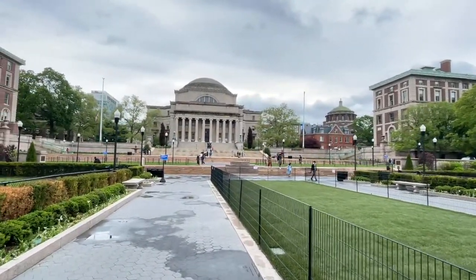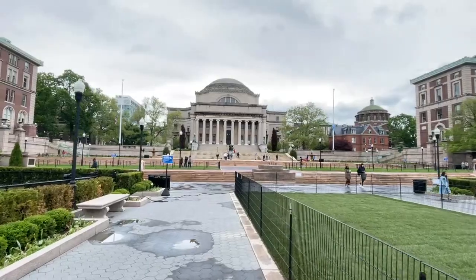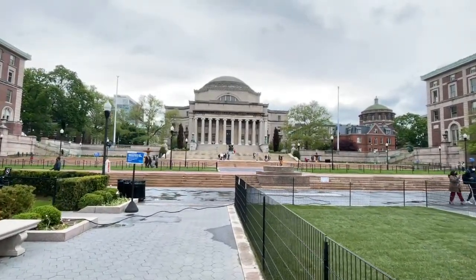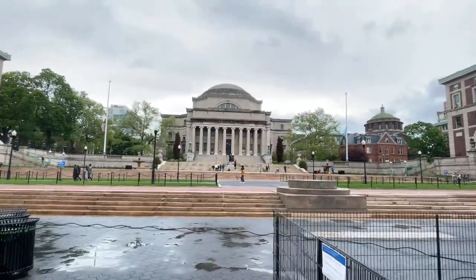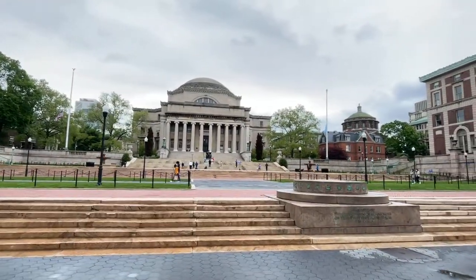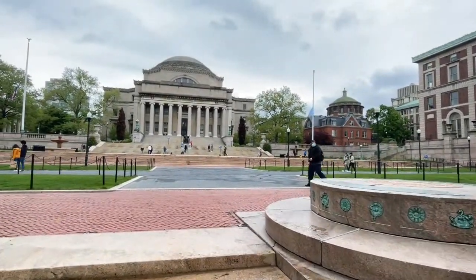Now, this building that we're looking at is the most famous of the Columbia University buildings, I'd argue, as having not been a Columbia person myself. As you guys know, I went to a different Ivy League school, Yale University, which ironically has a connection to Columbia, because a man that gave a lot of money to both Yale and Columbia went to both of them, and his name was Edward Harkness.